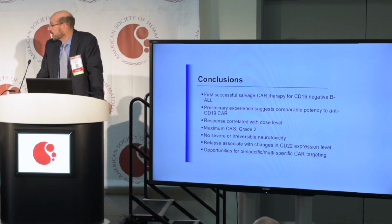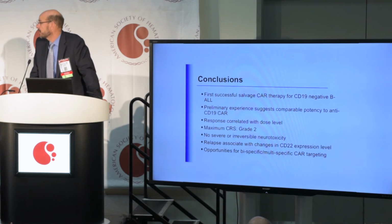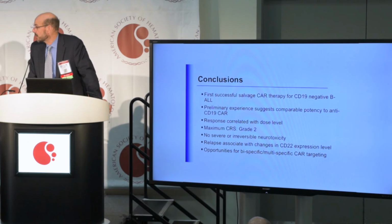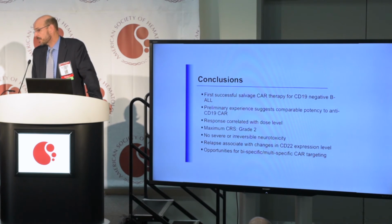So in conclusion, I think this is the first successful salvage CAR therapy for CD19 negative B-ALL. The preliminary experience certainly suggests that the potency is at least comparable to the phase 1 experience with CD19 at the same dose level. There was a suggestion that response tended to correlate with dose level. We did see CRS with a maximum grade of 2. This evening there'll be a poster presentation by Haneen Shalabi on the experience with the neurotoxicity.